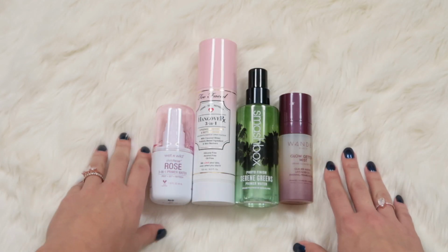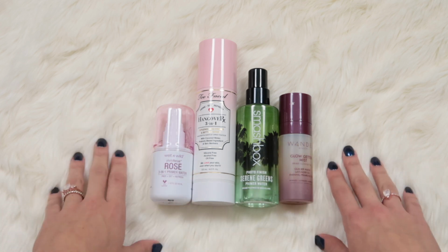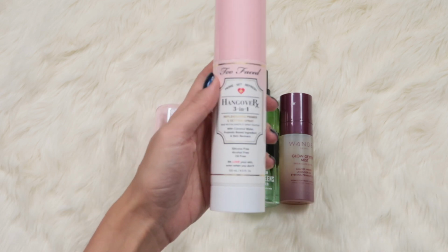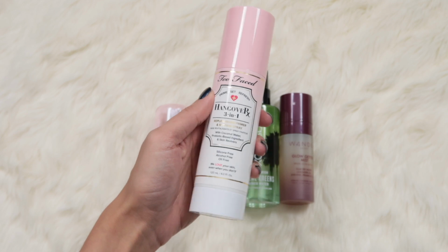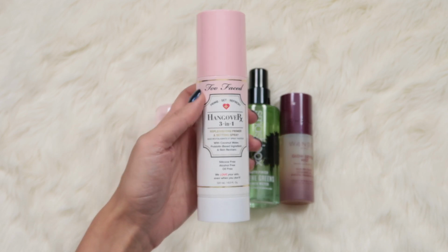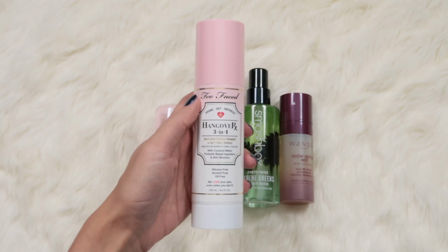And then all of these guys are more like priming or hydrating sprays, so I definitely don't need to keep all of them. I do really like the Too Faced Hangover RX spray. This one smells like coconuts, and it's super juicy and refreshing and really nice. So if my skin needs an extra pick-me-up, sometimes I'll spray this on right before I put on foundation, so I think I would like to keep this.